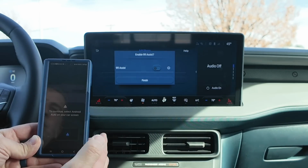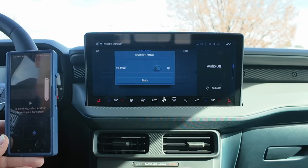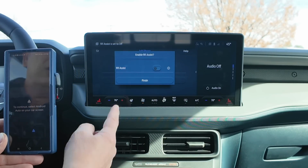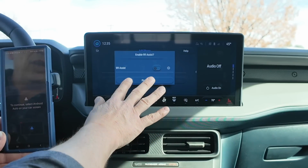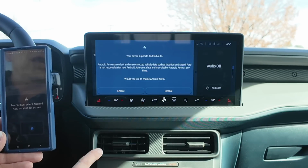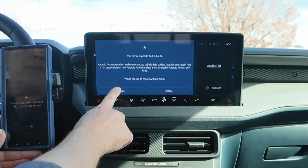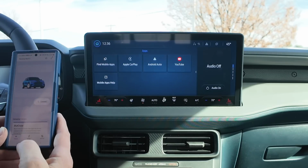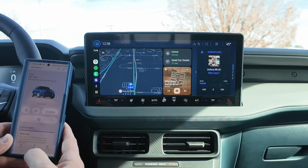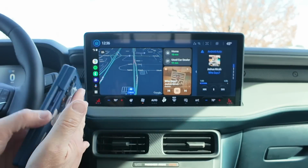For your safety, please stay alert to changing road conditions and use Sync's voice-activated features while your vehicle is in motion. Okay, 911 assist. I'm not going to turn that on, but I would suggest everybody turn it on. I'm going to hit finish. And then right here, I want to support Android Auto. Yeah, I do. So I'm going to enable that right there. And then I'm going to hit set up on here. There you go. So now our Android Auto is set up, and it's completely going right off of here.